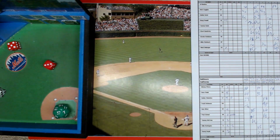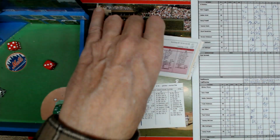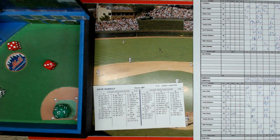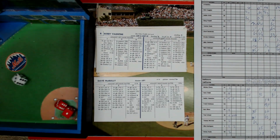This game is kind of taking its time to develop. All right, here's Paul Shaw leading it off. Nope, again, my cards are all messed up. So Shaw will be somewhere back here, right before McCraw. So hold on a second. Valentine, Robinson. Let me get Oliver. Hold on. All right, we're ready.